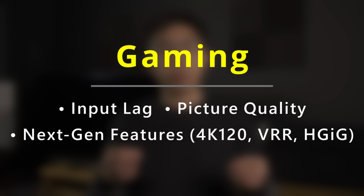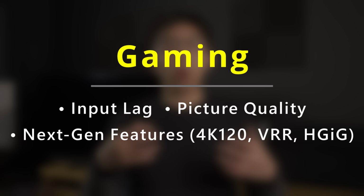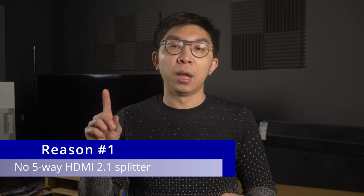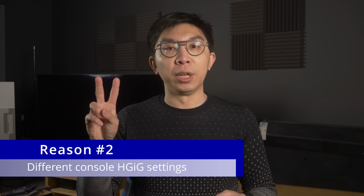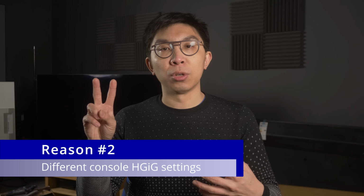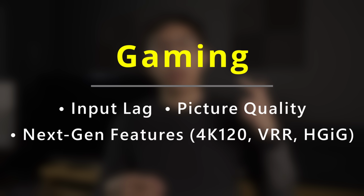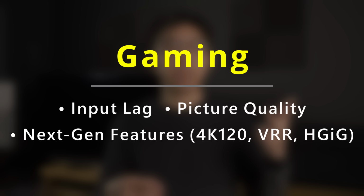Last but not least, gaming. It was impossible to judge gaming picture quality together on all televisions through the same video source signal, because 1. There's no 5-way HDMI 2.1 splitter that we could buy on the market yet, and 2. Each television would need different HDR settings on the console. We arrived at a consensus to award the scores based on input lag, picture quality, as well as HDMI 2.1 gaming features such as 4K 120Hz, VRR and HDR implementation.